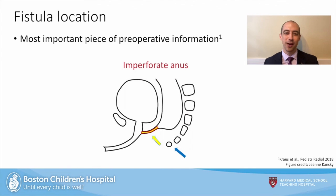Specifically, for imperforate anus patients, we are primarily interested in the location of the fistula between the rectum and the urinary tract, as well as the location of the rectum in relation to the coccyx, as these parameters can direct our surgical approach. Establishing the location of the fistula is considered to be the most important piece of information to be defined when planning repair of anorectal malformation.